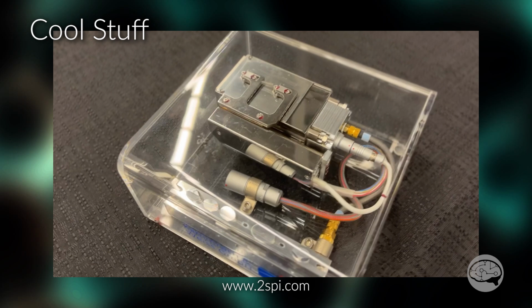A German company called Kamarra Device had a neat little motorized air protection transfer device for SEM or FIB. You could put your sample in it under argon or nitrogen in a glove box, close the little door, and then install it on your SEM stage, and then remotely open it under vacuum. I just thought it was kind of cool.